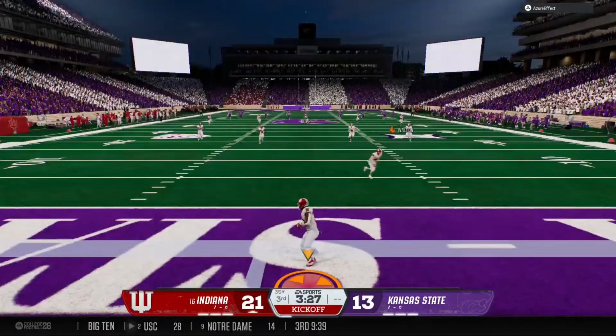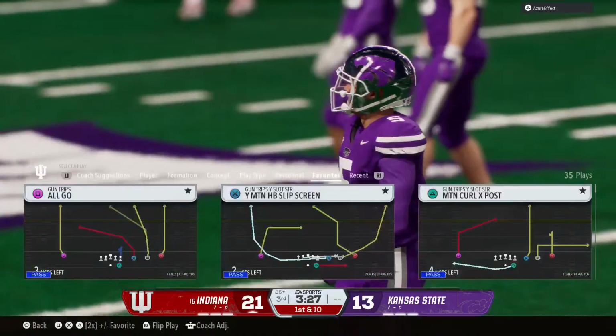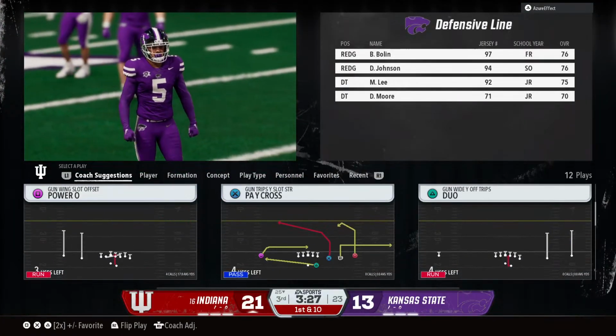And you want a touchdown and you want to be aggressive, but man, right down the middle, that obviously gives me some confidence down the road that I can trust this guy.